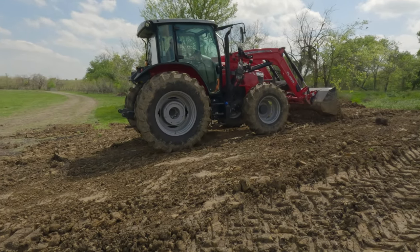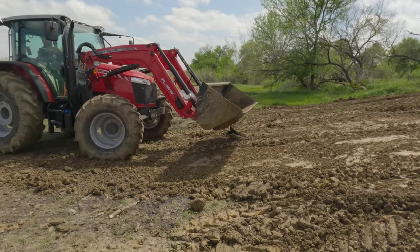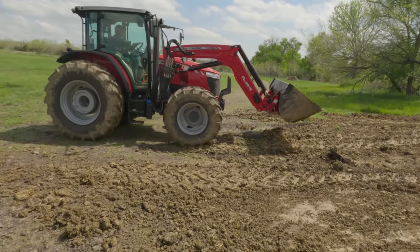But I want to bring it to your attention. You've seen it out here. It's got a soft ride loader on it. Amazing how soft that loader works and how well that loader works. Inside the cab on this tractor is extremely quiet. I ran it yesterday for a while.